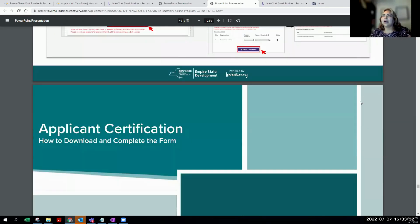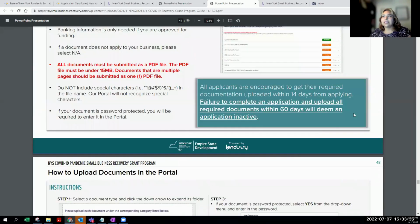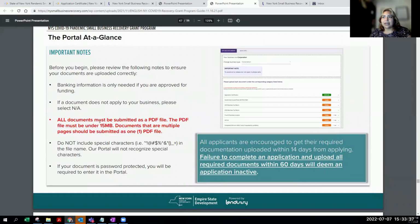As far as the documents that you would be providing, please make sure that they are no larger than 15 megabytes. All of the documents can be submitted in one PDF for each section. For example, if the application certification has 5 pages, please just give us one document containing all 5 pages. Same thing goes for your taxes. If your taxes are 20 pages long, please just give us one document with all 20 pages.